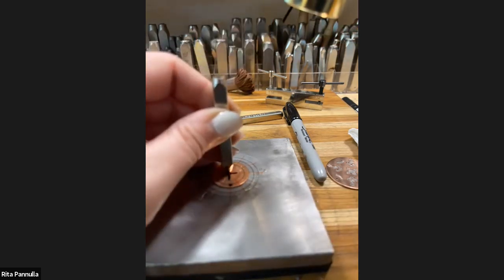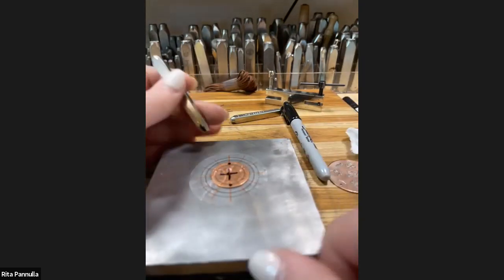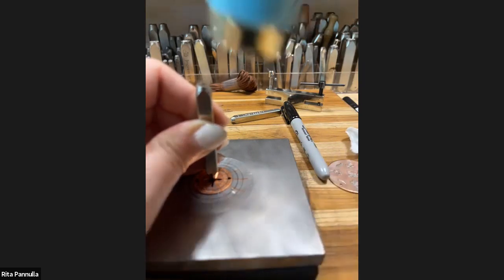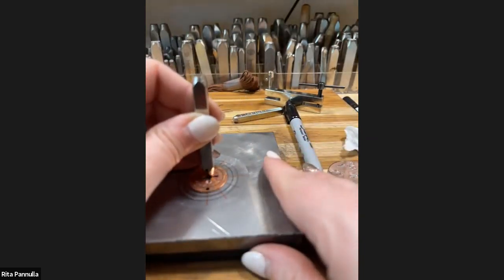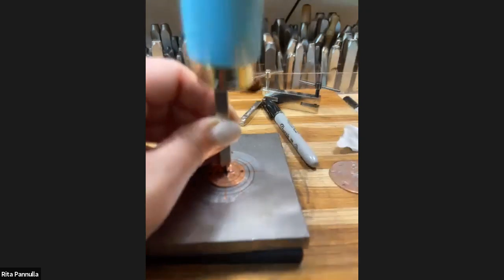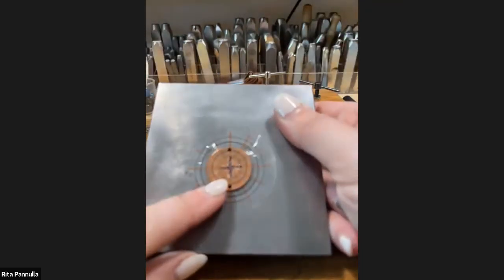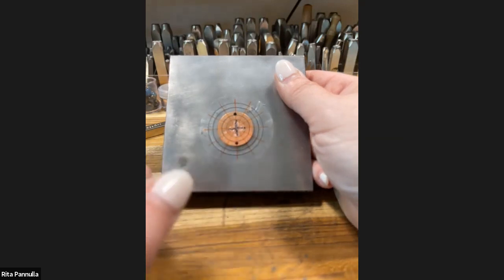Take my hammer. So I'm right on that line. The point of my flourish is right on that dot. I'm turning it around. I'm doing the same. So now I have a really nice flourish in the center of that disc. And then I'm going to come in with my bullseye right between my petals.